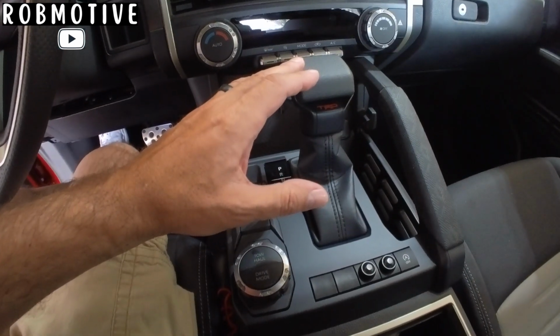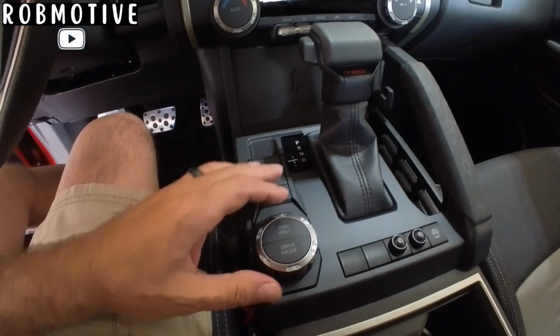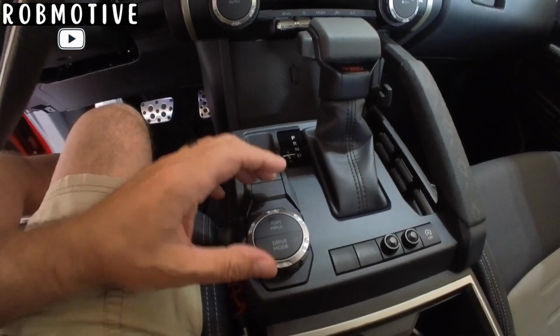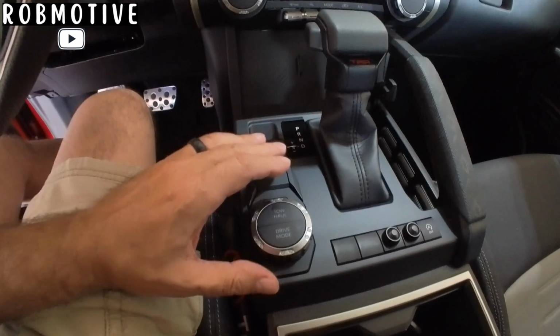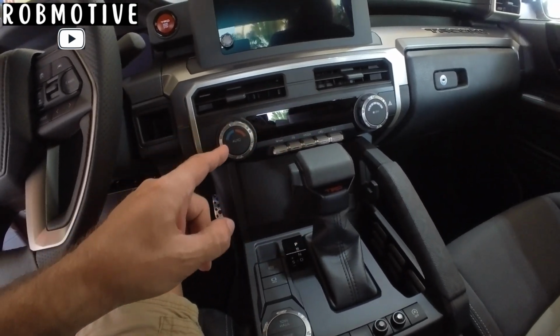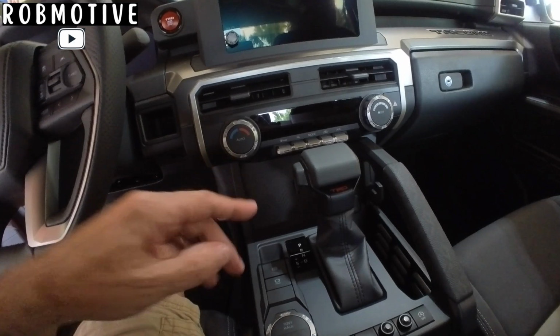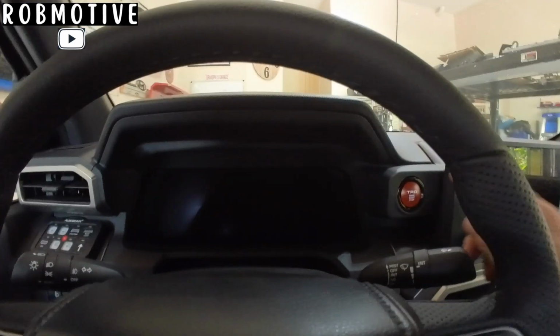Right next to the shifter, because it is kind of a power kind of thing, right? Push the button, turn it however you want it to go. It's in a great position, and it looks and matches the other areas that we have, including the chunkier knobs. Number five, we're going to close the door for this one because it's kind of hot out there.